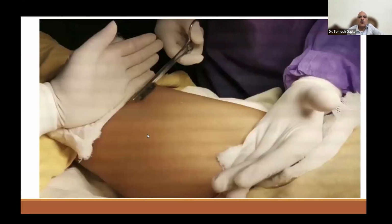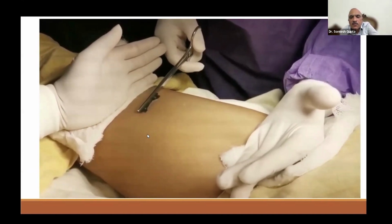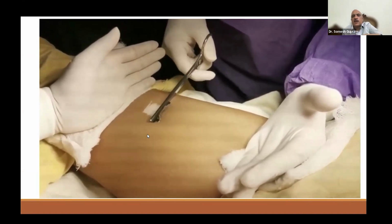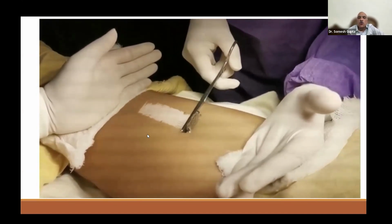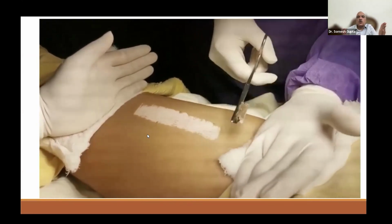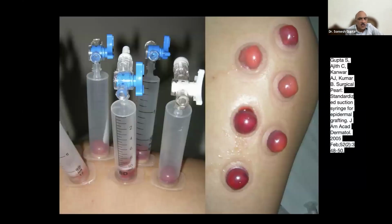So how to take a thin graft? We have to practice, practice, and practice. We can practice on models or on tomatoes, but it has to be a very thin graft so that there is no immediate bleeding. One simple tip is that an assistant should stretch the skin in two directions, one downward and one lateral, so that we can get a very thin graft. And once we have taken the very thin graft, then the job is easier.